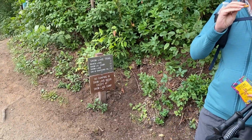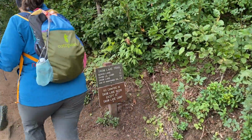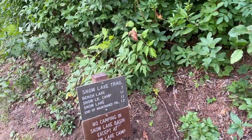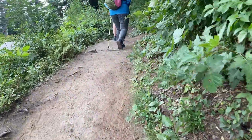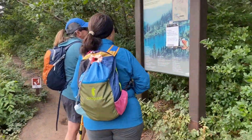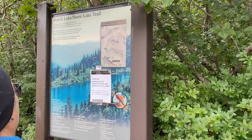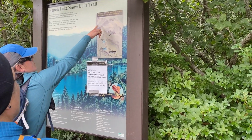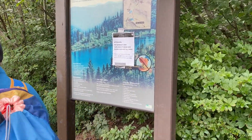All right, no camping in Snow Lake Basin. Here we go, and this is not very far. Okay, so we're gonna go see two different ones, guys. Yeah, cool. We're gonna try to have lunch at one of these places, find a spot that we can actually see Unicorn Peak. There you go.